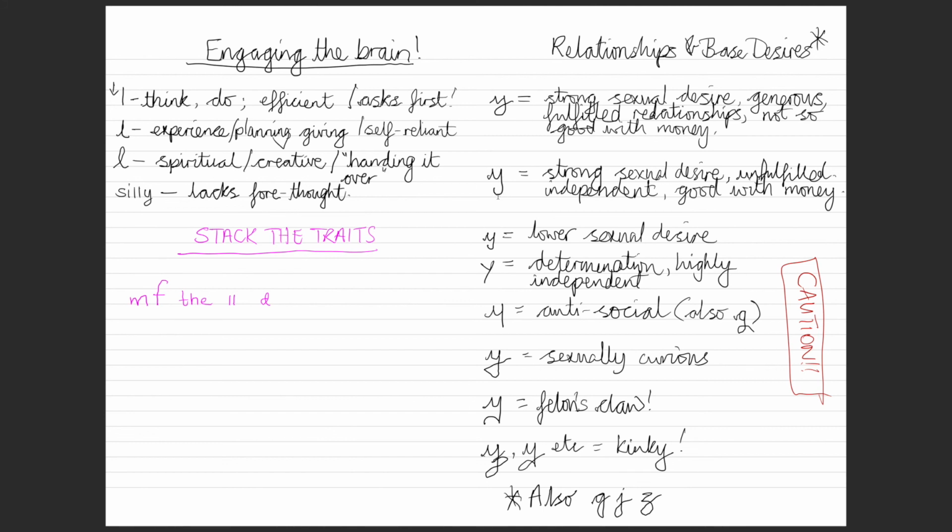The length of that descender shows your sexual desire. These people with long lines here, in an adult, that would indicate their sexual desire. More independent. Perhaps their relationships or their sexual desire are unfulfilled. But they're good with money. This person, number one here, is not so good with money, because of the kind of generosity with their time and everything. They're quite happy to leave a few things undone, as it were.